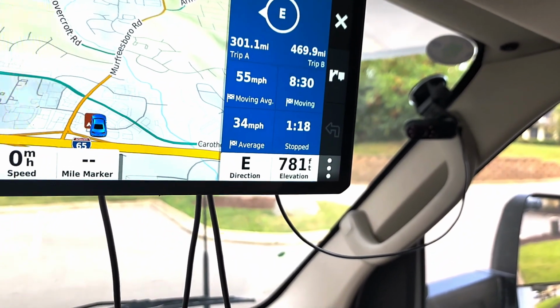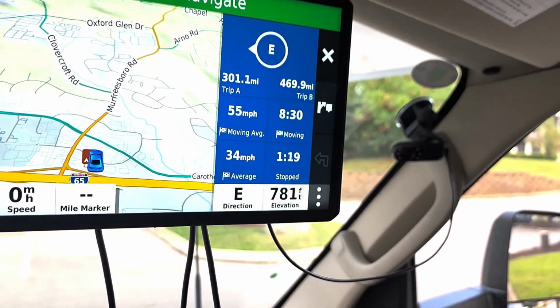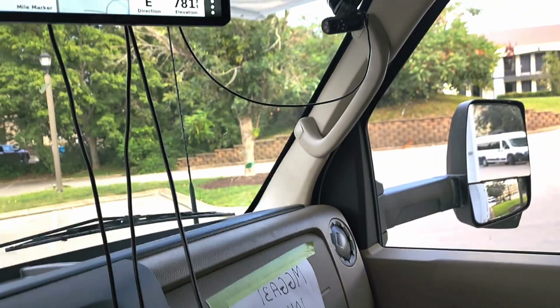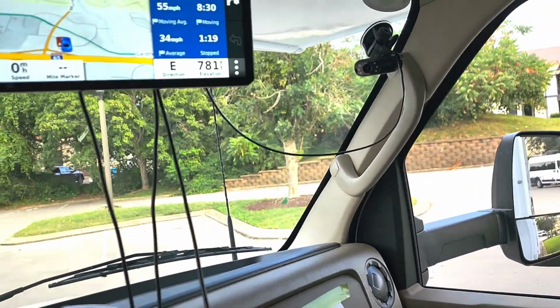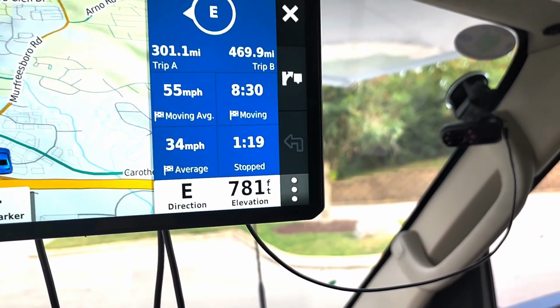It calculates the time of slowing down for construction. It calculates all these things in it. And that's what your average is for the day of 8 hours. Okay. Yes, we only went 301 miles today and we called it quits.